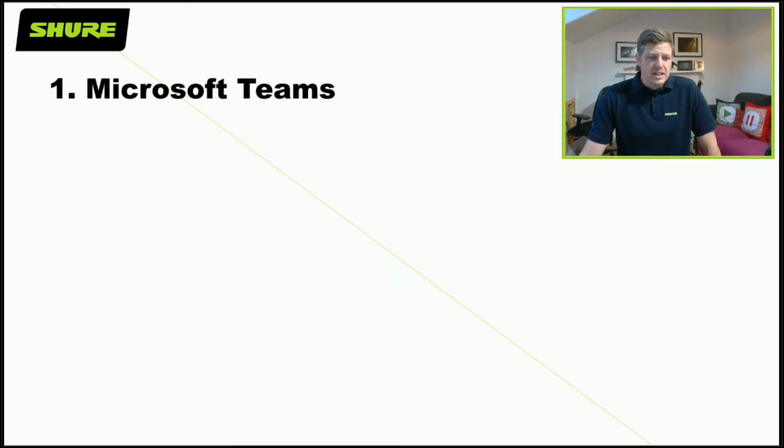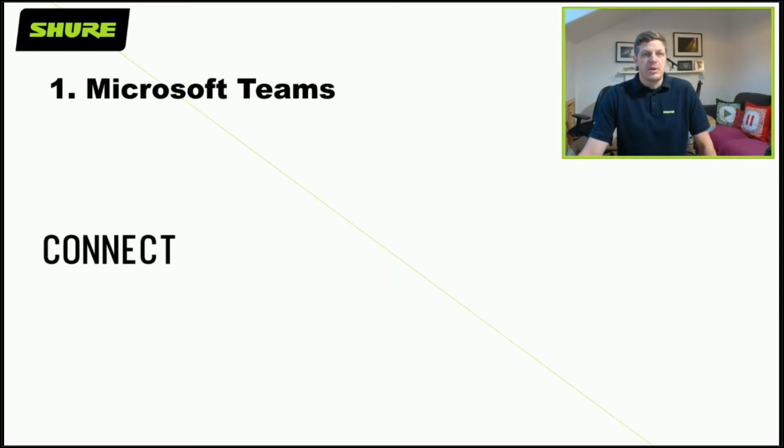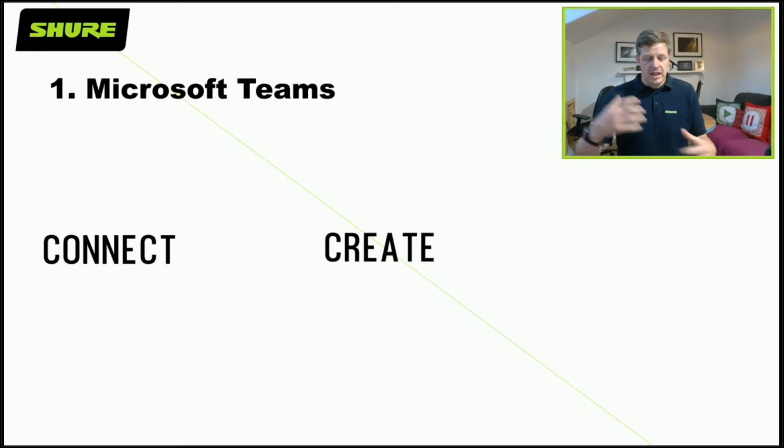So I guess in summary, the overarching theme of Microsoft Teams is that it's a perfect place for all users and workplaces to connect wherever they are in the world, whenever they're required. It allows those teams and contributors to create as a single inclusive unit. Everybody is involved, and everybody can be involved.